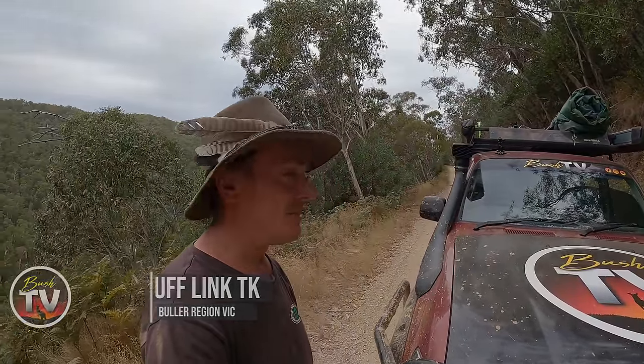Lost power steering once in the snow. It was a bit of a struggle to drive, but you know, you can still do it. It's just a bit of a struggle sometimes. So anyway, let's keep going. It's a beautiful drive up here on the Brooks Road. The Howqua River's just below me. It's beautiful.